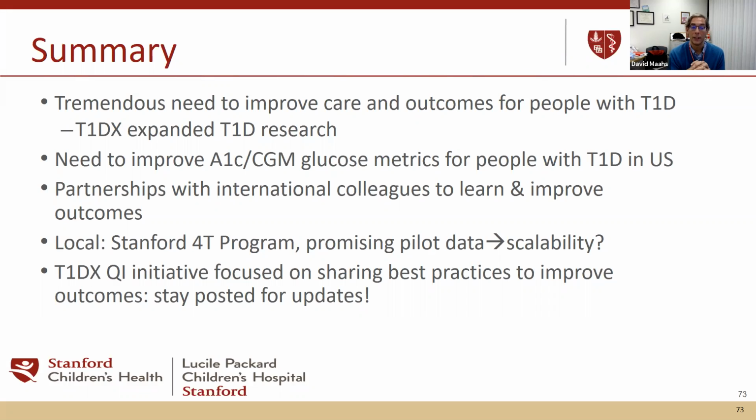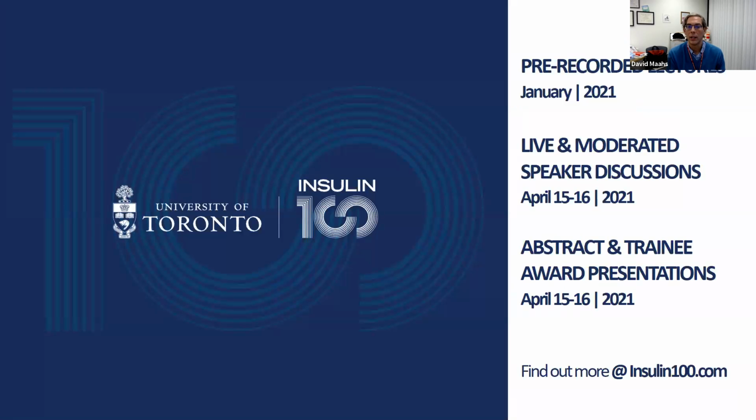And then I think the T1D Exchange QI initiative is really focused on sharing best practices to improve outcomes. Again, I think there's going to be some exciting data coming out as that project continues to move forward. And I think we're finally on the right track here with this initiative to try to get better glucose outcomes with our patients with type 1 diabetes.